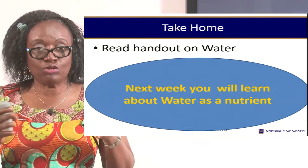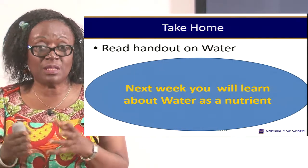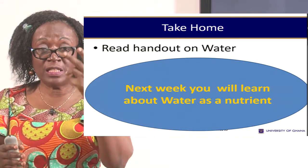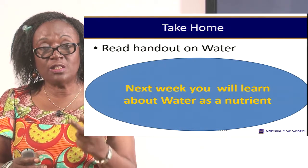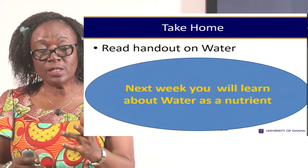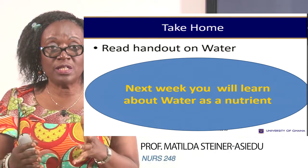So I'm sure you now have a fair idea of the micronutrients of global health. When you are asked, you should be able to mention the 2 vitamins, vitamin A and folic acid. Vitamin A as a fat soluble, folic acid as a water soluble, then the trace elements iron, zinc, and iodine are the 5 micronutrients of global health importance.